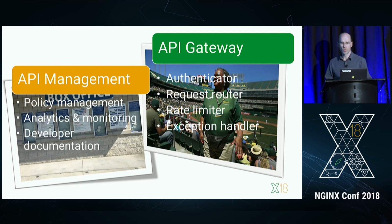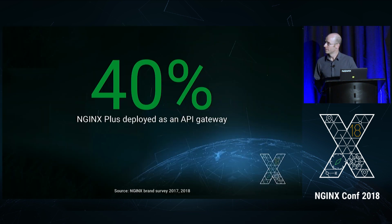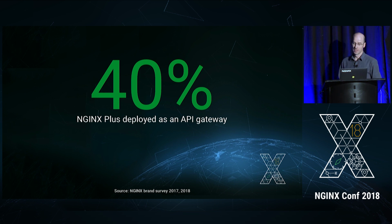All right, so how many are already using NGINX as an API gateway today? We know Tino is. Now, of the customers that we survey, and we do a brand survey every year, we're always mentioning it at the conf, 40% or more of our NGINX Plus customers are deploying NGINX as an API gateway amongst other use cases. So it's super popular, and NGINX Plus customers are smart people.